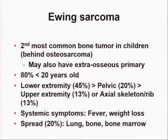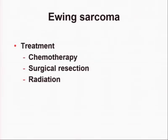These patients may have systemic symptoms. They might have fever, weight loss, and then about 20% of them will have spread, which is really unfortunate, but they'll go to the lungs, bone, and bone marrow. Chemotherapy, surgical resection, and then in contrast to osteosarcoma, these are very radiation sensitive, and so that's often a key feature of their therapy.